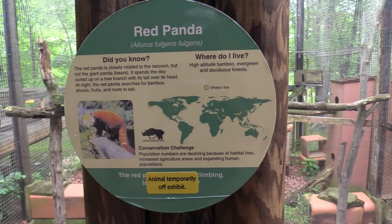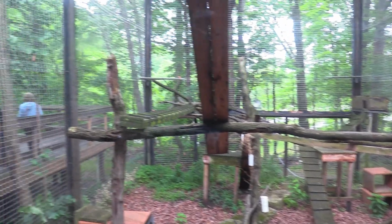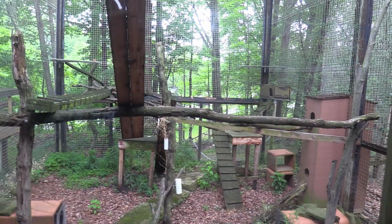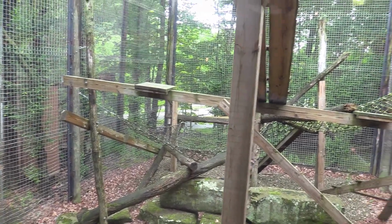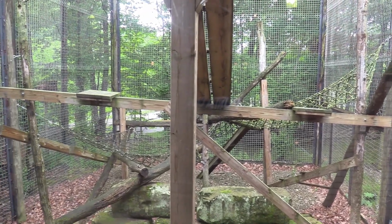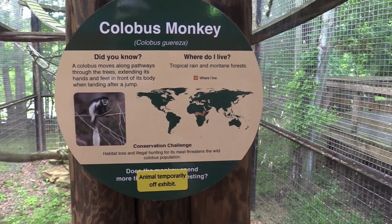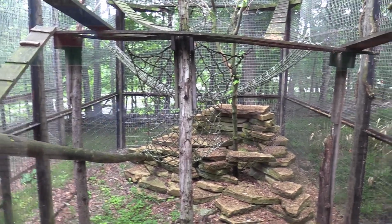Alright, so in here, this is the original red panda habitat. Yeah, this is where the red panda used to be, but now it's in the new Asian Highlands area. Okay, this here is the golden bellied mangabey's outdoor habitat. Unfortunately, it's inside because the animals do have the option if they want to be outside or inside. A colobus monkey, unfortunately, it's also off habitat as well. And this is the habitat for him.